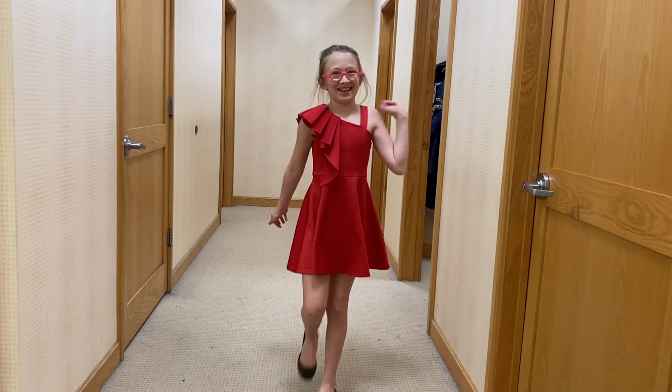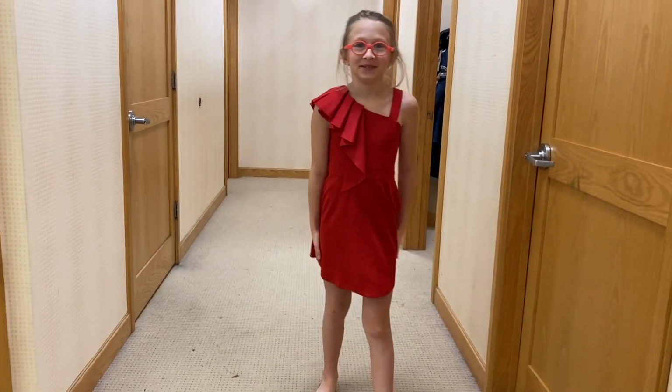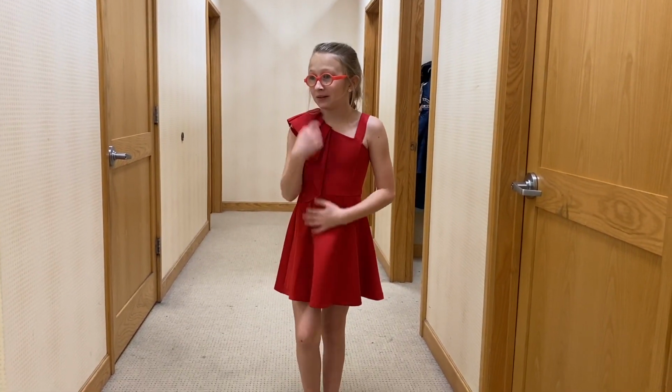I really like this one. Oh, step back a little bit. My favorite so far. Nothing too glitzy, but very cute. So, you know, that would be a good one because you could wear it again later. Yeah.